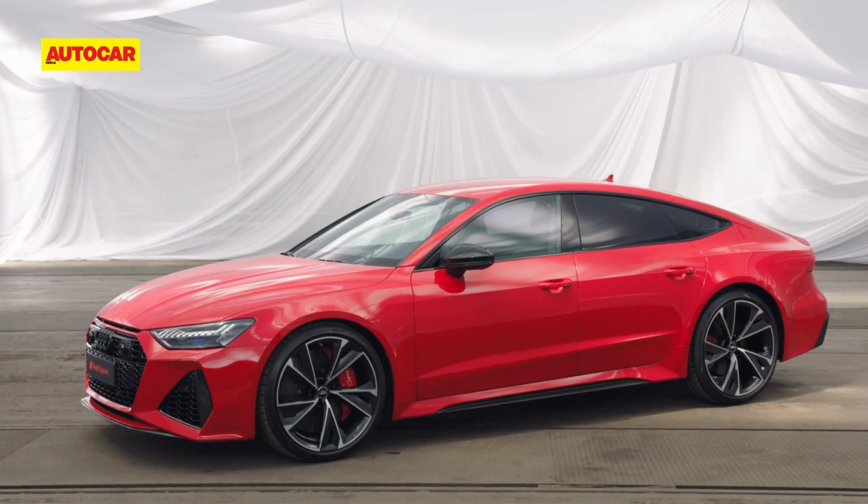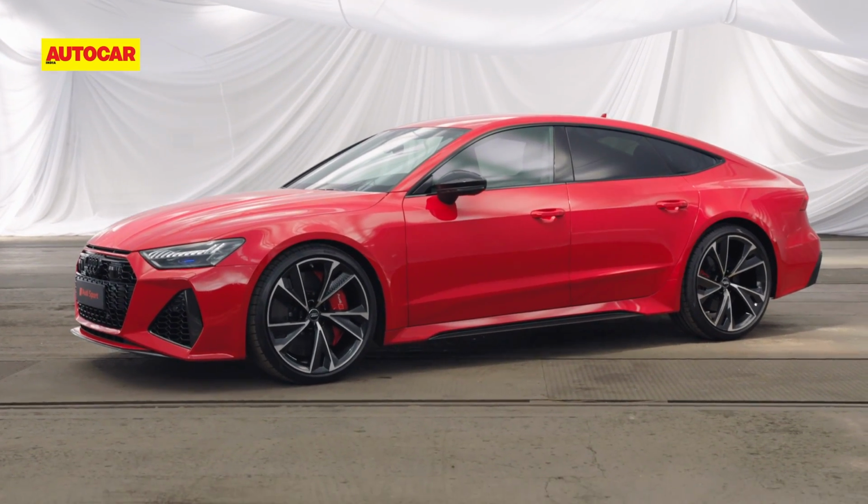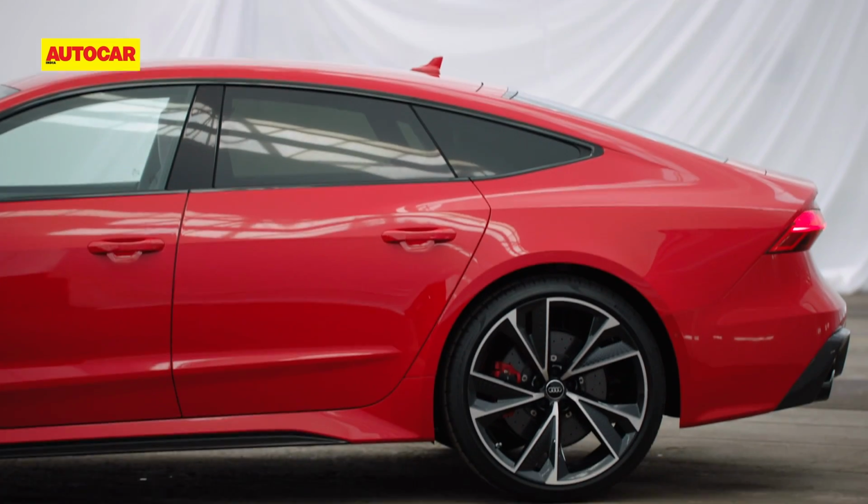The new RS7 also gets a choice of suspension package. So on the RS7, two suspension packages. There's one air suspension and an even more hardcore dynamic suspension, which actually uses coil springs that's lower and harder and gives you a more sporty feel.